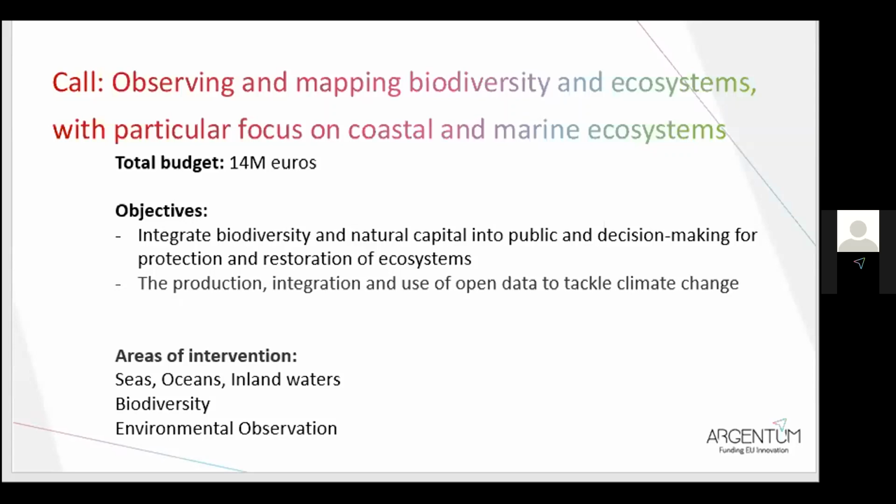Successful proposals will contribute to many expected outcomes, notably to better understand biodiversity decline, its main direct drivers, and their interrelations.